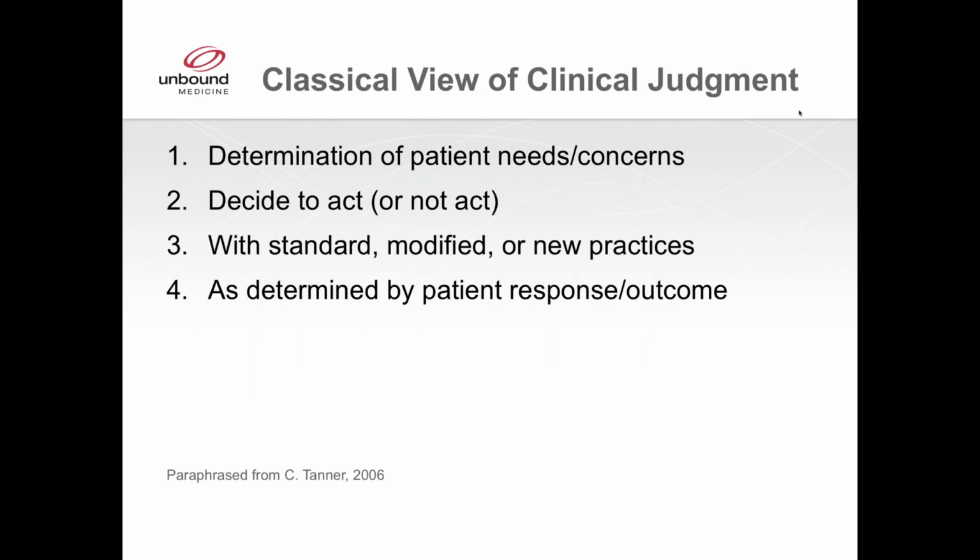Now there's a classic view, and this is Christine Tanner, who in 2006 published her view by looking at all the literature on clinical judgment. She showed that clinical judgment goes through phases of determining what the patient needs, deciding to act or not to act, and if you act, what those interventions are going to be, standard, modified, or new, and then you evaluate them. In the fourth step, you determine the patient's response, determine the outcomes.